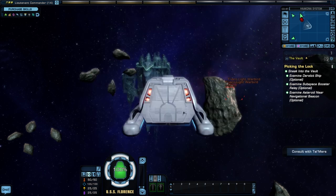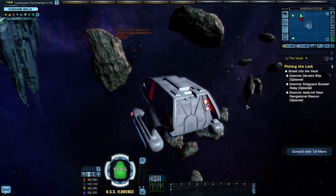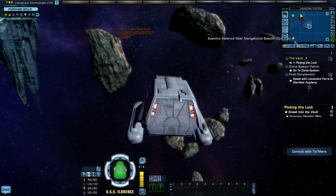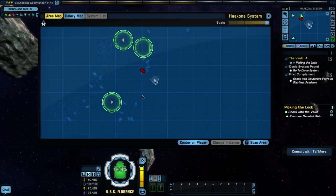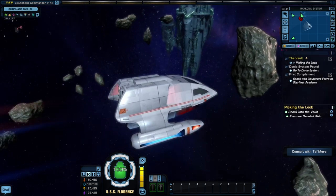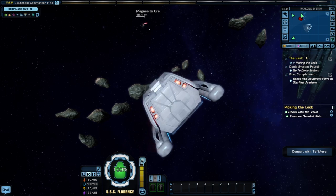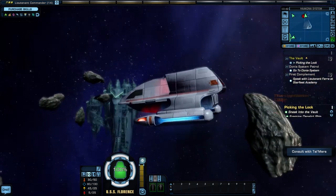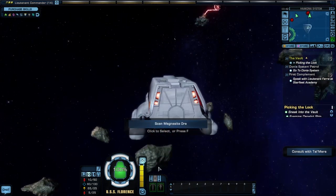Okay, so we have to avoid the enemy patrols because we're in a shuttlecraft and we really don't want to get discovered here. So we need to fly towards these objectives on the map. Yep, here we go. I'm going to go to this one first. Yep, we're in a Federation shuttlecraft here. The graphics look really good on it.